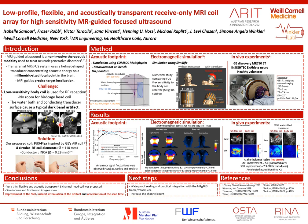First, till now, only the body coil is used for imaging, and also the conductive surface of the transducer causes a destructive signal in the image known as black belt artifact, as you can see here.